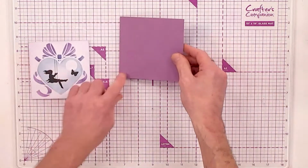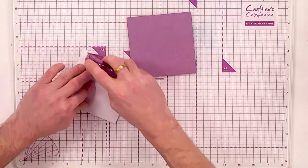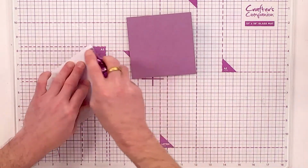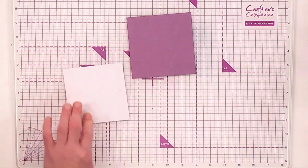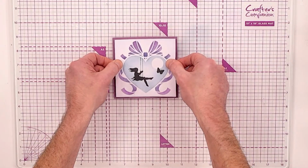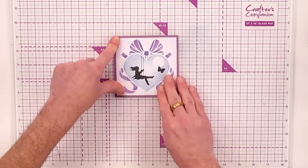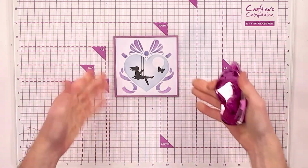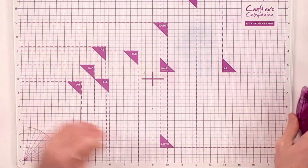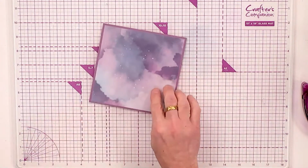What I'm then going to do is bring in one of the papers from the kit and add that on with my tape runner. So it has got a little border all the way round. So what we can then do is add that one on. I'm going to position that one into place, and then we're going to press. So if I press and hold that one into place, then I can set that one to the side for now.